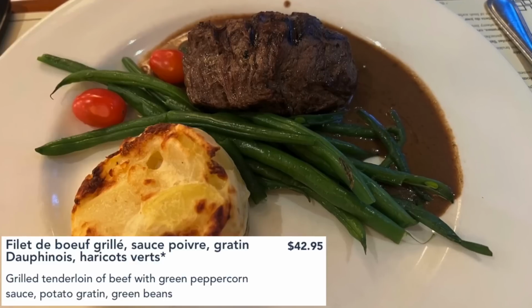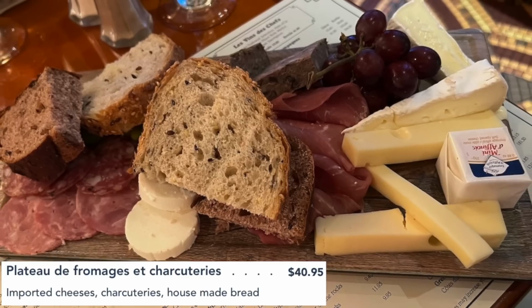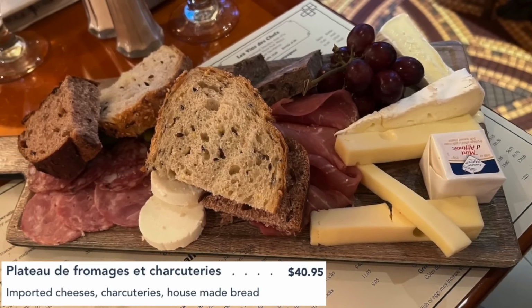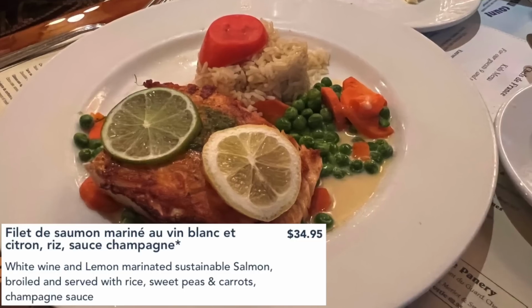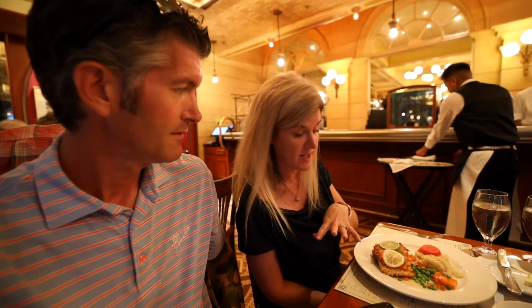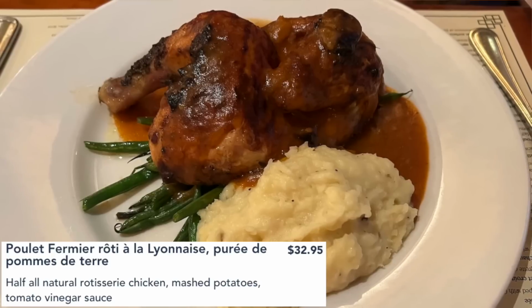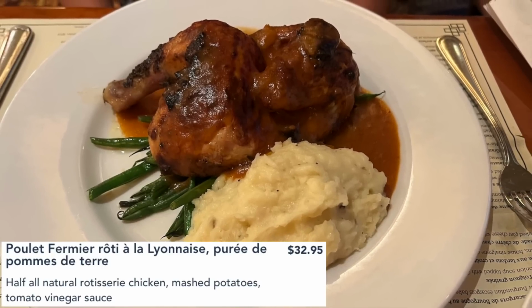We actually each got something different intentionally so we could all try each other's. Aiden got the tenderloin, which looks great. I got a charcuterie board that's got like 4 different types of cheeses and meats, 2 different types of bread, pate, grapes. It looks amazing. I got the salmon that has a champagne sauce. He said that dipping the bread in the champagne sauce is really good, so I'm very much looking forward to this. It's got some rice and veggies. And then Jennings got the half rotisserie chicken with mashed potatoes and green beans.